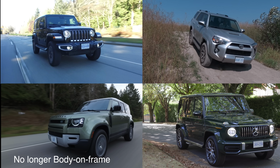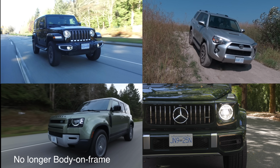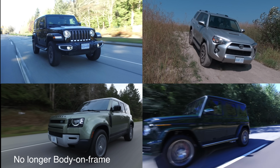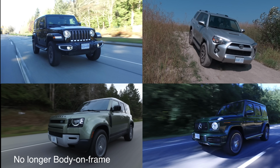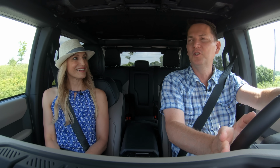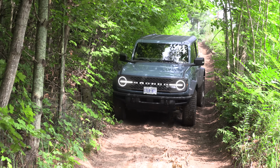And finally, the Mercedes-Benz G-Wagon, the G550. It has 416 horsepower, a 4-liter twin-turbo V8, and a starting price of almost $155,000. So there are 4 SUVs for you to consider. Now, Andrea, it is very tricky, as we mentioned, with all the different configurations that you can get with a Bronco. But you know what? We're going to try our best with vital stats.